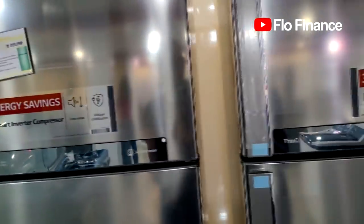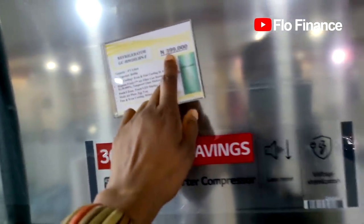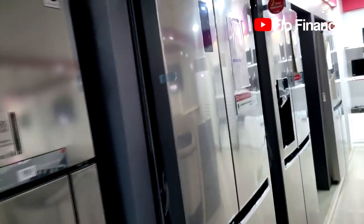So that's usually the only difference between these kinds of fridges. 369, so like 30,000 naira difference. So we're even saying that this one will be 7 something. This one will be like 9 something as well. Maybe 8 something at least. There's no price on this one either.